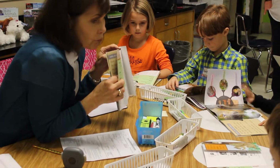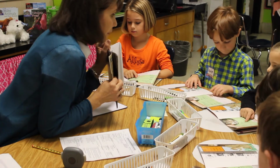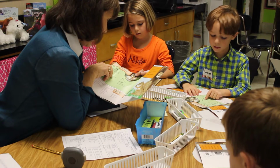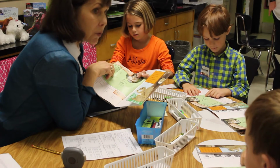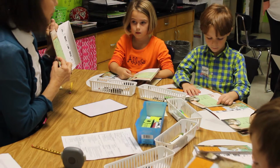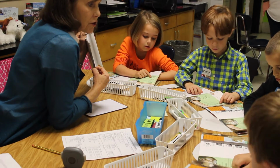Can you find the word rodent in the glossary? Very good. Point to the word rodent. Very good. So now let's read what it says for rodent. Read it out loud with me. An animal like mice and rats with sharp front teeth. What are they called again? Rodent. Now I want you to find the word gnaw. That's another bold-faced word. It's right here. It has a silent G. This is the tricky part. And what does gnaw mean? Read your definition. To chew.